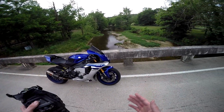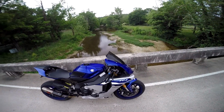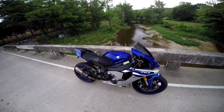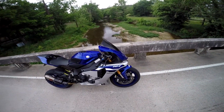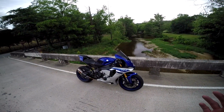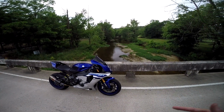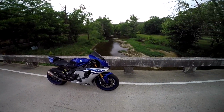This is probably by far my favorite sport bike that I've ridden. I have yet to ride a Ducati sport bike, but I owned an R6 for a while, put tons of miles on that, absolutely loved the R6, had a 2010, then I got an FZ-10 after the R6, incredible bike, and then I now have the 690 again.